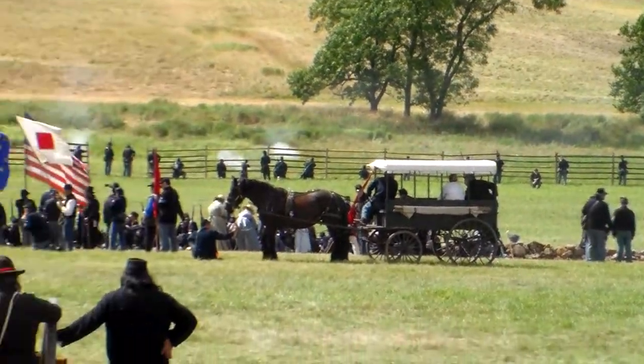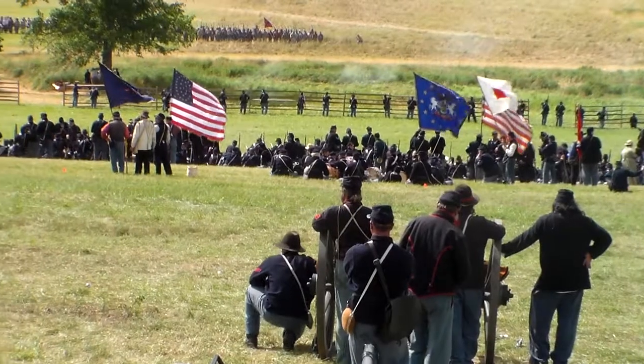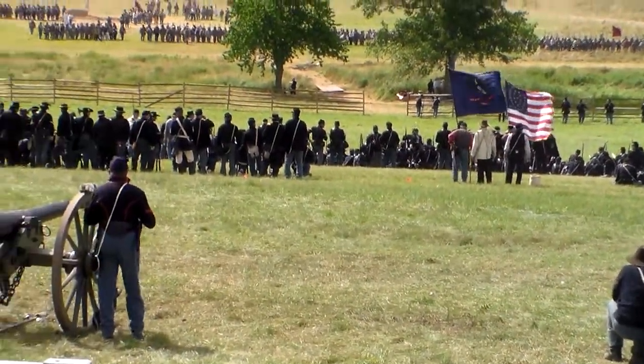The distance of the march is approximately 7/8 of a mile between the two ridges. It will take the Confederates about 20 minutes to cover that ground.